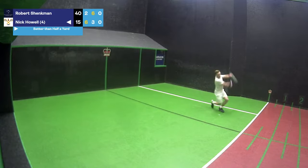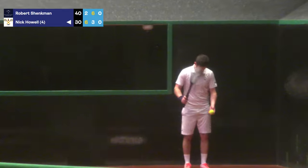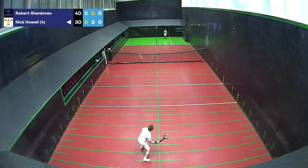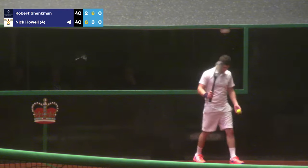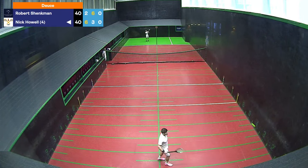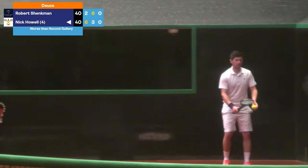It's a great defensive try again. Oh, two fantastic volleys. 30-40. Two great volleys by Nick there. Great defending. Oh, they were both in. Well, that's tight. It's a great get. That's fantastic. Take the chase. I think he was aiming for a point there, quite clearly. I think you're right, judging by that frustration.